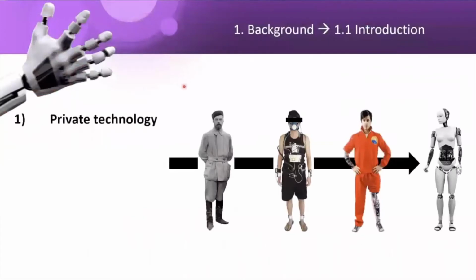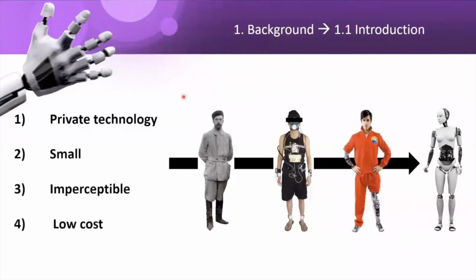Wearables are usually private technologies because you don't commonly share your device with others, which might also indicate a good market perspective, because every single person is interested in having their own devices to record their own biological data. Also, wearables are small, most of the time imperceptible. They also present low cost, and of course, they are non-invasive.